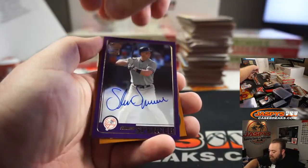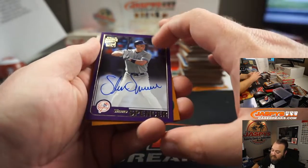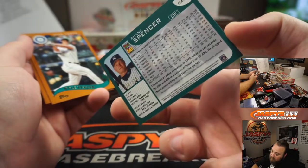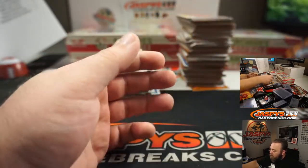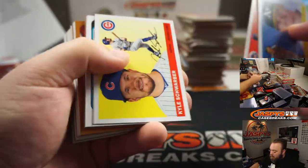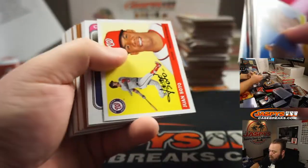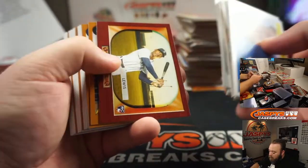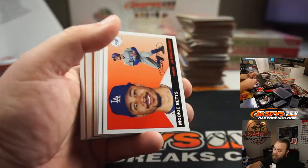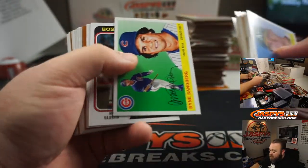Shane Spencer, auto for the New York Yankees. Jason Sarmiento. That is numbered to 150. Kyle Lewis for the Mariners, Jason Connell, Nico Horner, Cubs, Kurt Bros, Kyle Lewis again, Jason Connell, or James Connell, Mariners.